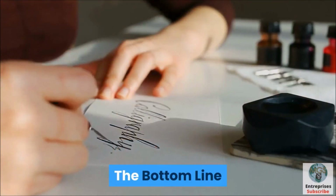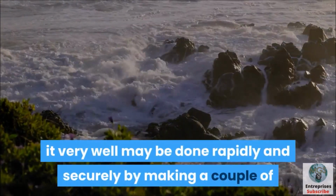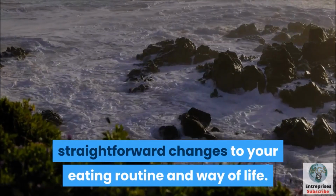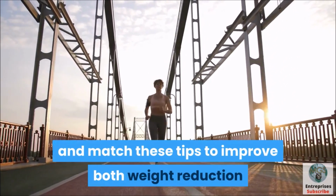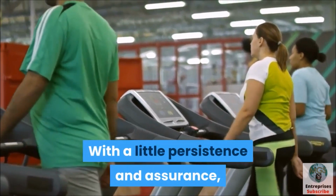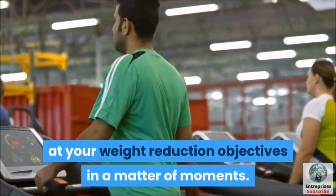The bottom line. Although shedding 20 pounds can seem like a major challenge, it can be done quickly and safely by making a few simple changes to your diet and lifestyle. For best results, mix and match these tips to improve both weight loss and overall health. With a little patience and determination, it's totally possible to drop 20 pounds to help reach your weight loss goals in no time.